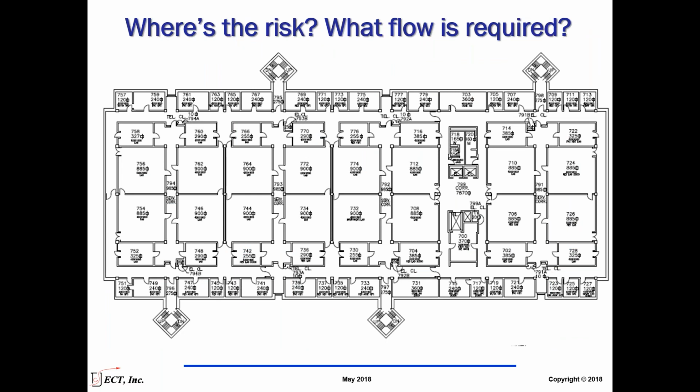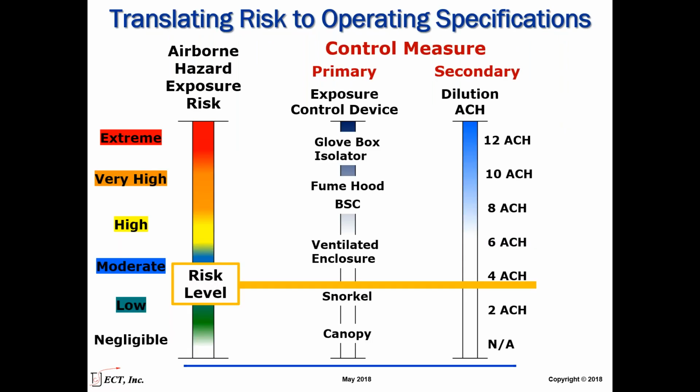Our first look at the floor plan is where's the risk? What flow is going to be required? We can look at this lab fairly generically, and sometimes there's the application of a prescriptive air change rate that might apply to the labs. But in this particular building, the labs are in the middle, we have support spaces around the exterior and then offices. So we want to know the flow cascade and then identify the areas of primary concern. As we know, the risk in the different labs may range from negligible to extreme.